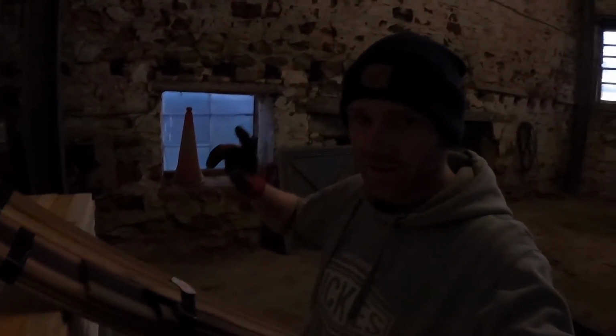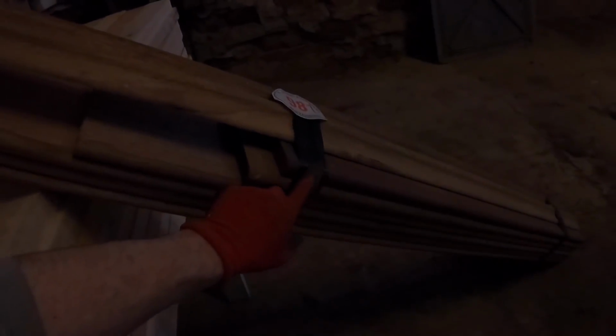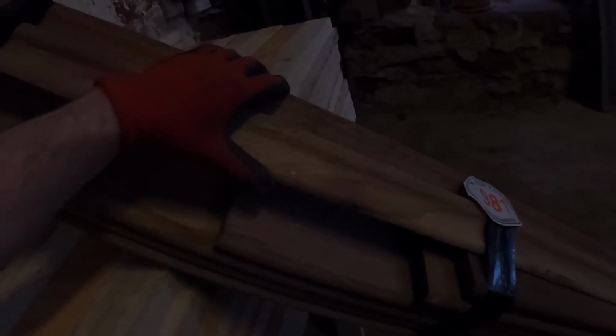Get a bit gloomy for this feeble little GoPro, but one thing I didn't show you. I also picked up 1, 2, 3, 4, 5, 6 lengths of window board, all hardwood, and some weather strips, weather bars for doors. Not sure if I'll need those here, but certainly the whole of the cabin's windowsills could now be sorted.